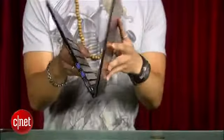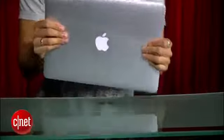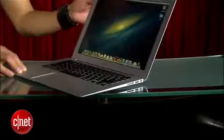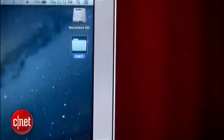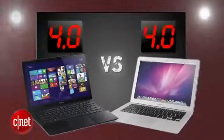Now, the MacBook Air is still a very classic and iconic design with its sturdy aluminum unibody that's rock solid with zero flex and a smooth superior hinge that allows you to open it with ease. It still feels very premium, but it's getting a little dated with a thicker bezel around its 1440 by 900 resolution screen. Both designs have their pluses and minuses, and we're calling this a tie at 4.